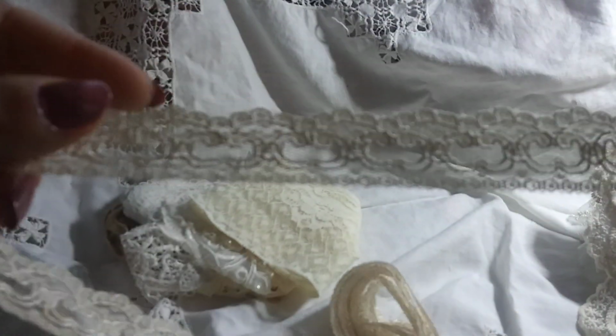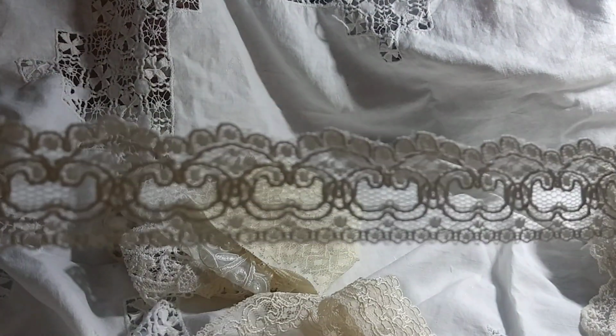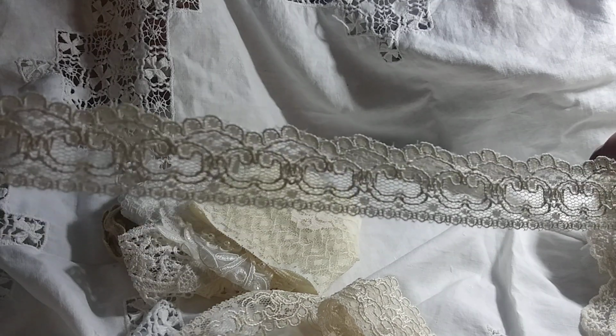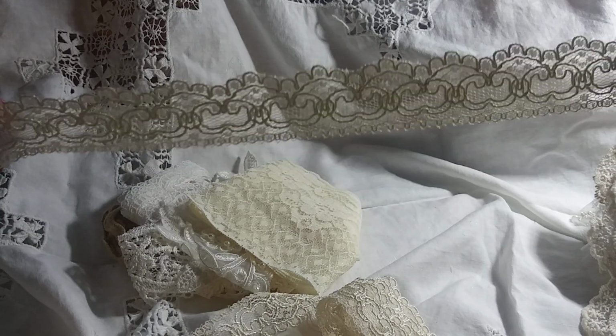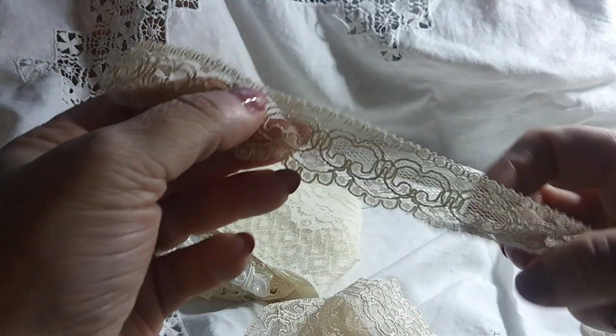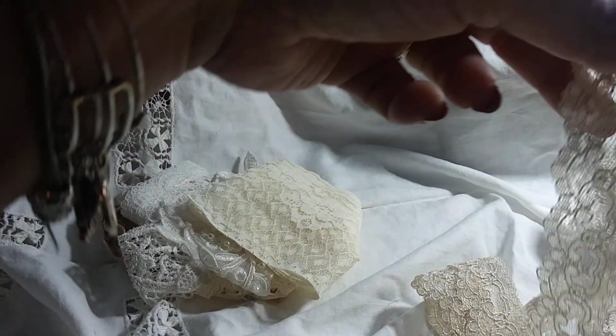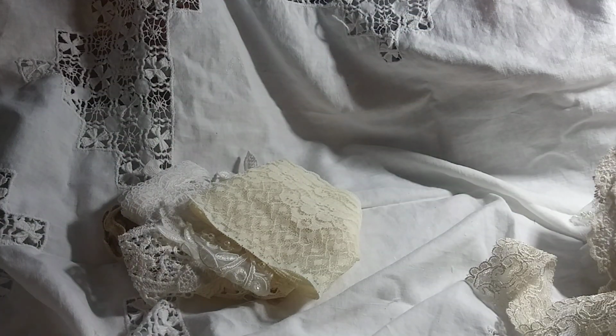And then we've got this one. This is so great. This also looks like a bridal trim, and this is great for the edges of your lace books and doilies, you know, to outline something. You could make flowers with this. There's just so many things that you can do with these projects.